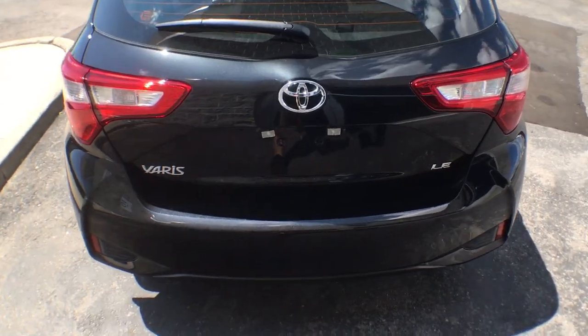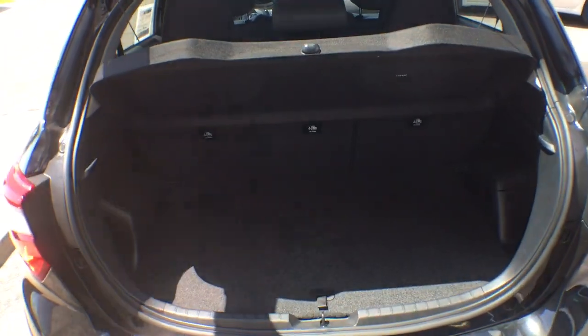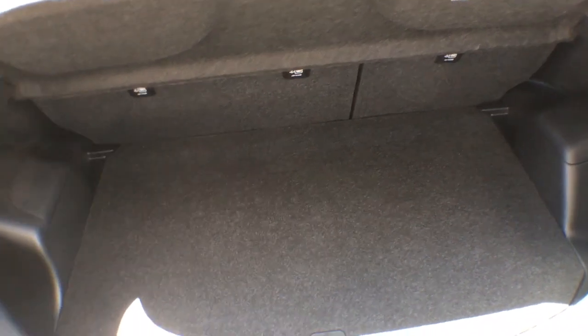To get into the cargo space of your Yaris, there's just a button right underneath this Toyota symbol. You just want to press it and lift at the same time. It's very nice and light, so very easy to open. Inside the cargo space here, as you can see, you could definitely fit everything that you would need daily commuting to school or to work.